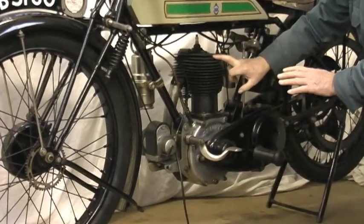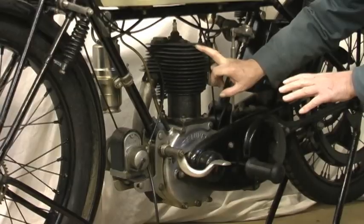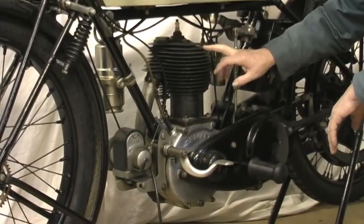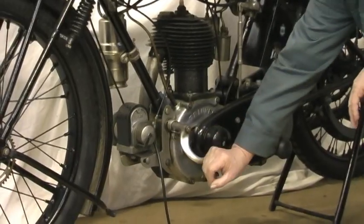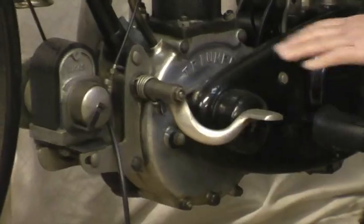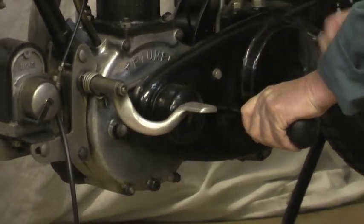550cc, single cylinder, side valve. Not overhead valve. They made an overhead valve at this time, but this is the side valve motor. Here's the brake pedal. Footrest, brake pedal. So your foot's on your rest and there's your foot brake.